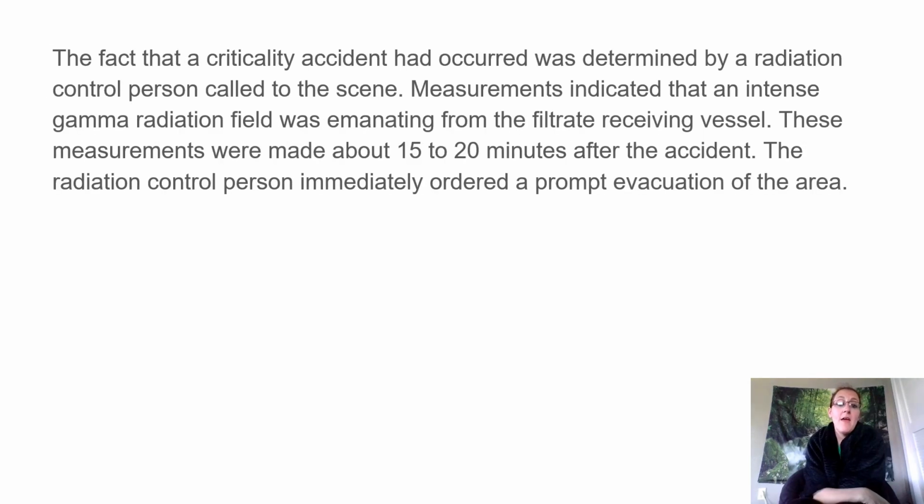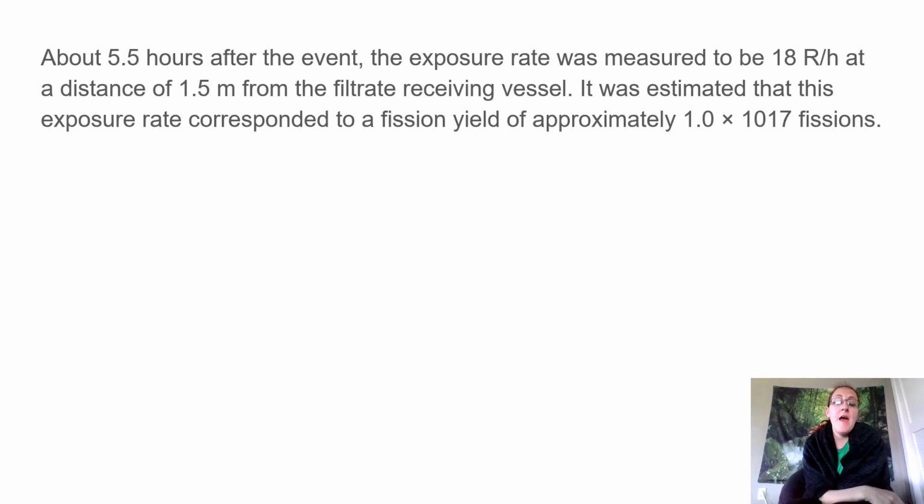The fact that a criticality accident had occurred was determined by a radiation control person called to the scene. Measurements indicated that an intense gamma radiation field was emanating from the filtrate receiving vessel. These measurements were made about 15 to 20 minutes after the accident. The radiation control person immediately ordered a prompt evacuation of the area. About 5.5 hours after the event, the exposure rate was measured to be 18 Roentgen per hour at a distance of 1.5 meters from the filtrate receiving vessel.